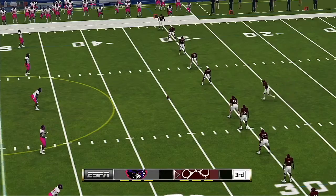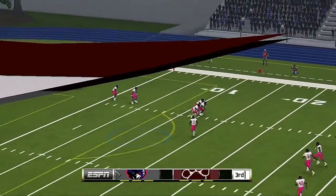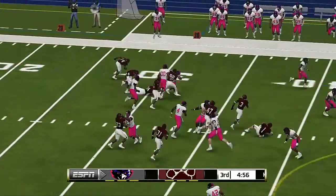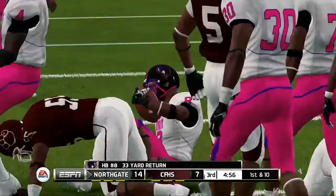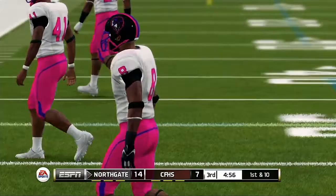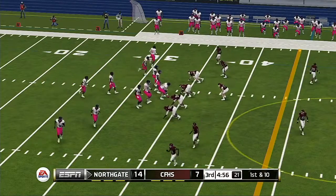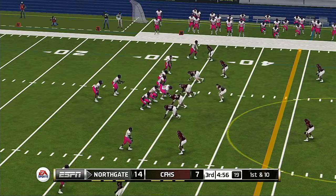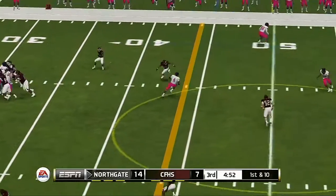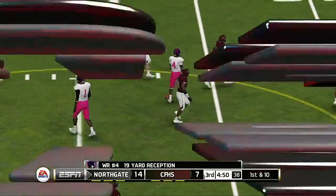And we welcome you back to the action here, just about set for the second half. He'll return it from the 1. And he's taken down at the 34. Here comes the offense as they look to find the end zone yet again. Quick out to his receiver. And he's taken down at about the 47-yard line.